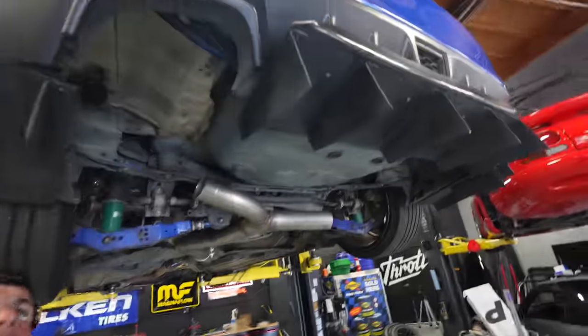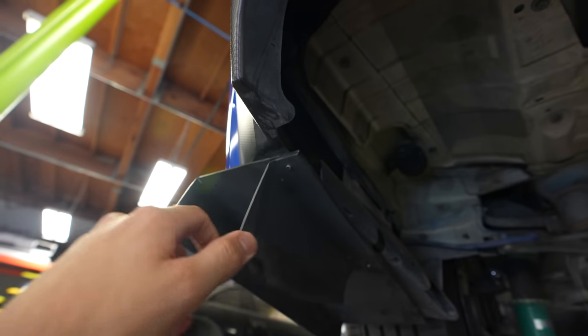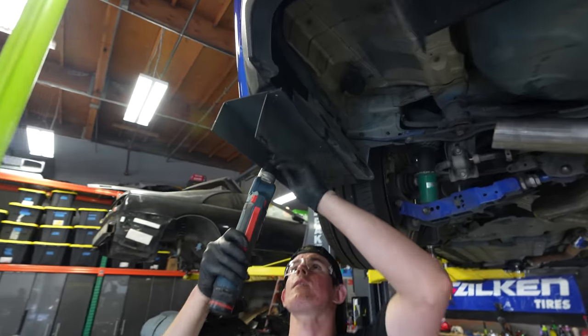Bro, what? Look at this. I like this diffuser. I think it looks cool. I want to run the car really low. We have custom BC coilovers and I want to slam it. Take it off. This thing just, dude, it hits everywhere. Bro, if you can tell, it hits everywhere. Straight, bro. This is already clapped. If you look at the edge of it, it's just plastic. It's just ABS plastic. Super cheap. All right, it's coming off.